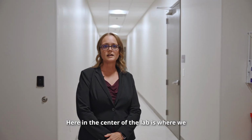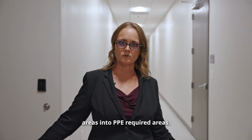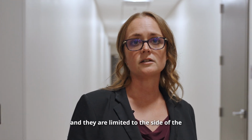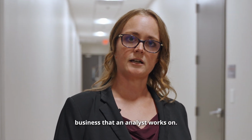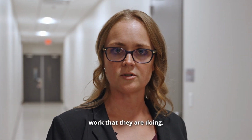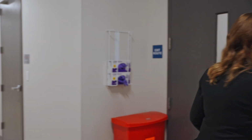Here in the center of the lab is where we communicate from non-PPE areas into PPE required areas. These are also badge access controlled, and they are limited to the side of the business that an analyst works on. They'll only have access to the door that's relevant to the work that they are doing. We'll move first into the biopharma sciences side.